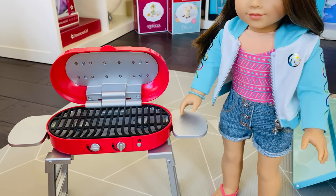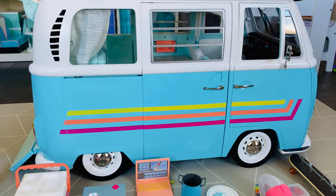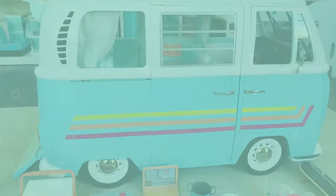Yeah. All right. So now let's set up Joss's van. Let's get it all set up so we can see what it looks like when it's all completed. Are you ready? Yeah. All right.